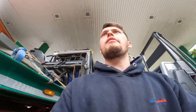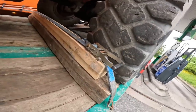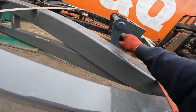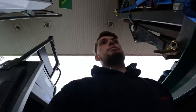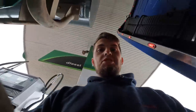Right, while we're waiting for the diesel to fill up, go ahead and check all our chains and our straps. That's not chalking, that's just me putting the spare wood that I had in the lorry out the way. Chains all nice and tight, straps all nice and tight. Couple wee things there, like 18 ton high ab thing. Couple more platforms, not a bad weight load. Anyways, now it's just a waiting game.